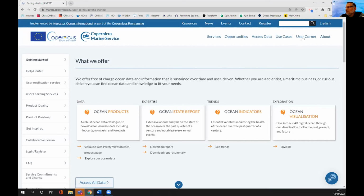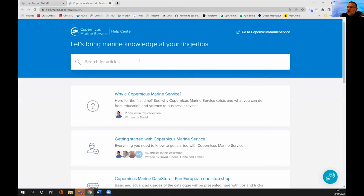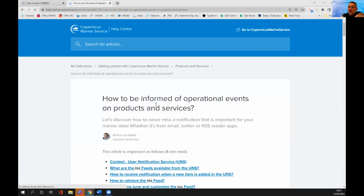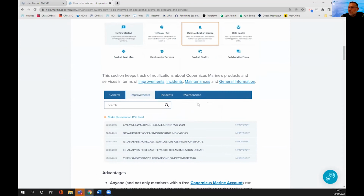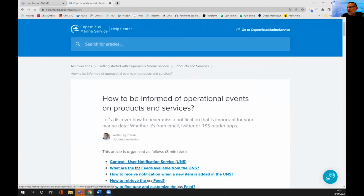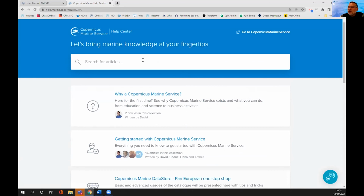The second section is a really important section because it is the Help Center. In this section you will find 150 articles about download, about products, about everything. You can search using the search area with keywords. For example, I type "informed", because I can show how to be informed of operational events on products and services. I click on the title and reach the article with the timetable and a lot of useful information for this case. In the Help Center, you will find different collections depending on the subject: download, the platform, the data, etc. This tool is really interesting.